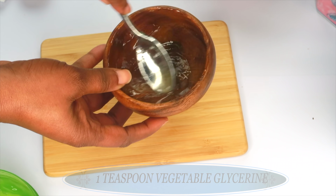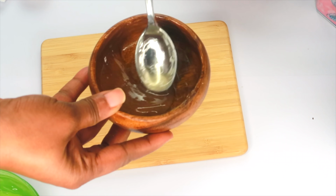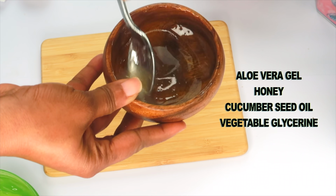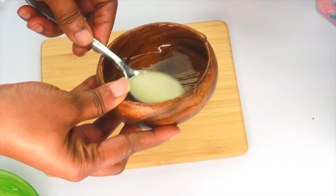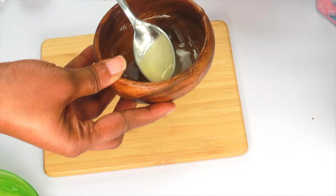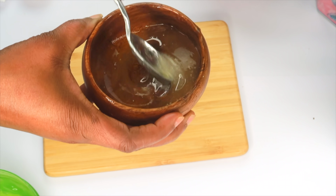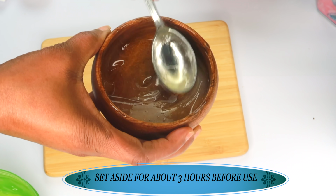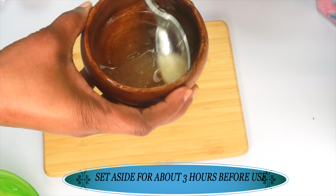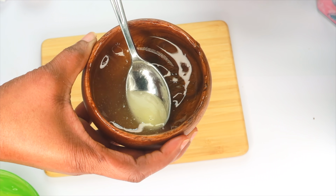And now guys, we're gonna blend all of this together. So what we're blending, aloe vera gel, honey, cucumber seed oil, and vegetable glycerin. And we are mixing, and we are mixing well. Totally dissolve all the ingredients together, guys. So once we totally blend all of this together, guys, what I like to do, I like to set it aside to infuse. Just set it aside, let it rest. And then we're gonna come back, give it a stir, and we're gonna pour this in our storage jar.